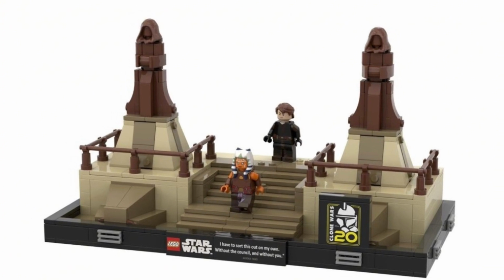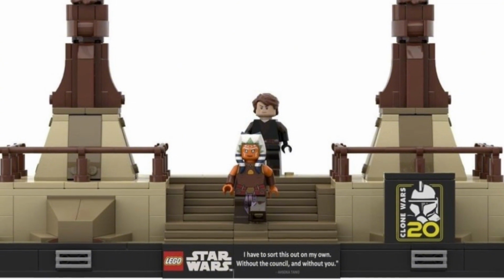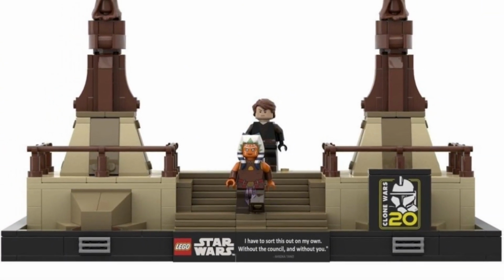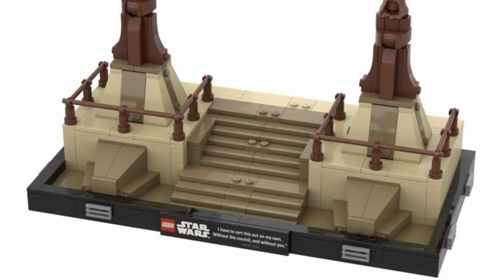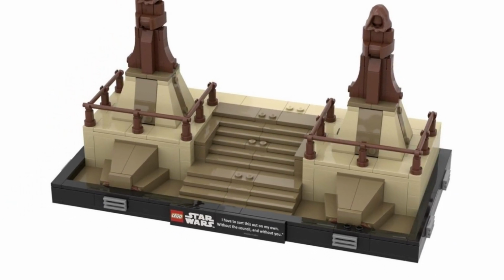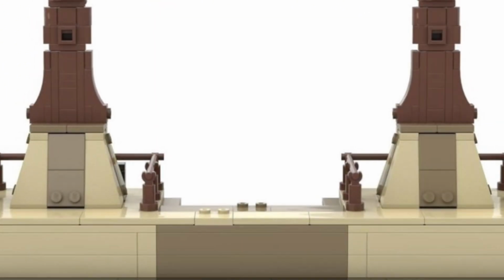I think this was at the end of Season 5 when Ahsoka Tano walks away from the Jedi Order, which is extremely sad. But I just love that scene when she's just crying down the steps and Anakin's just overlooking her, so sad to see her go. It's just an awesome scene. Definitely go check it out if you haven't seen it or haven't seen it in a while.